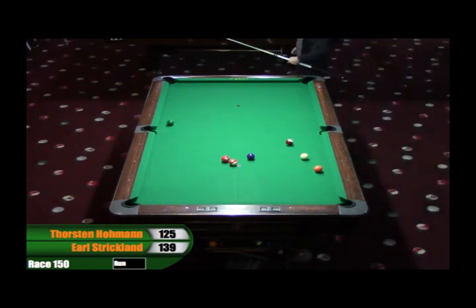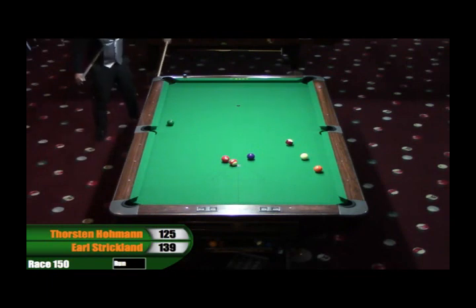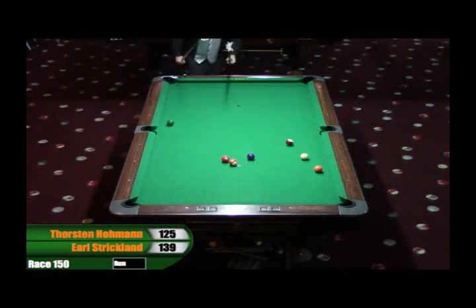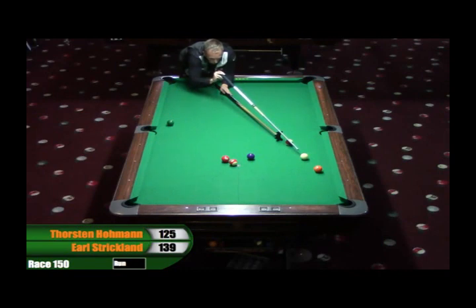Here we go. Thorsten, on this ball on the rail, you want to get rid of the ball on the rail. He still's got that one in the back. But notice how he's not going out of his way to get on that ball. He knows that somewhere during this run he's going to get a nice angle to get on the six ball, I believe, that's on the rail.